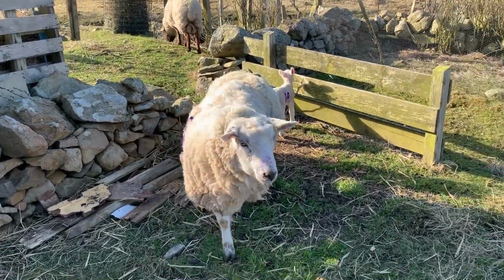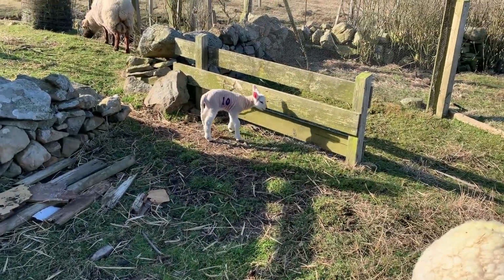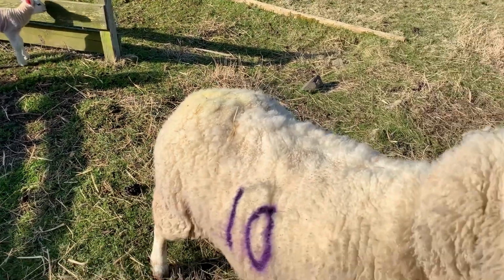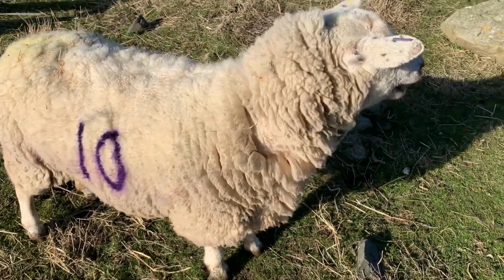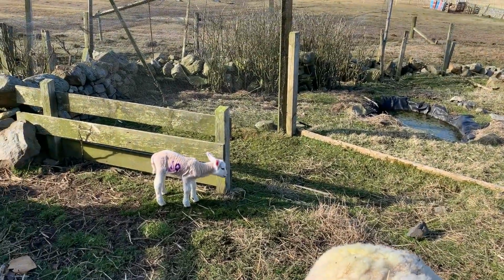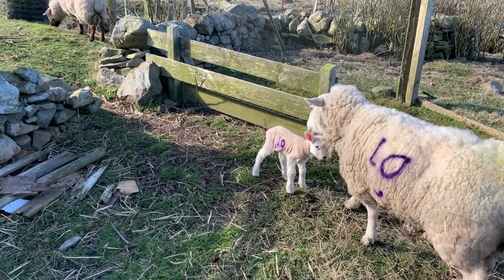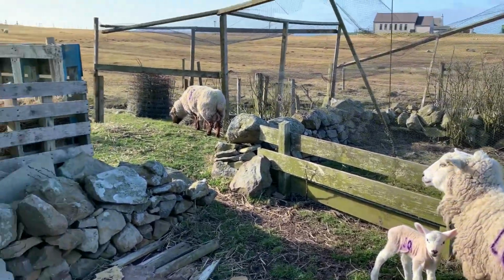We wait till the lambs are a year and a half old before we put them to the ram, so we don't breed from them in their first year, which gives them a chance to grow. So this is her first year lambing. There's one, and she's put the other somewhere and forgotten where it is, just like her mum.